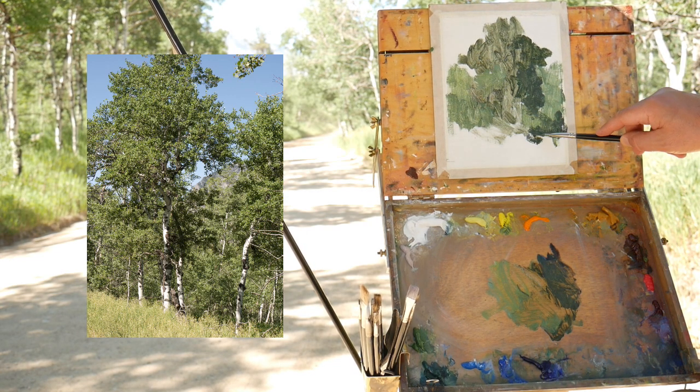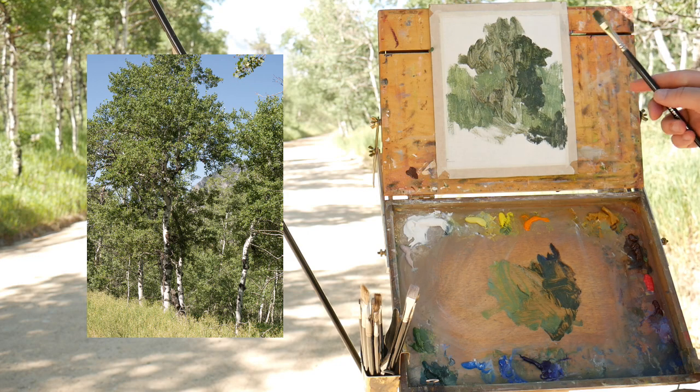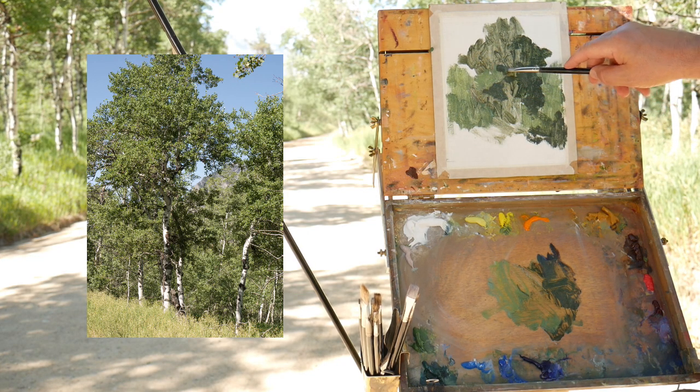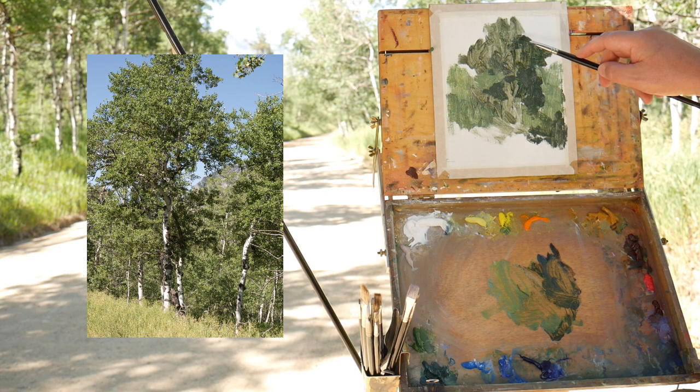So a scene like this is going to be heavily impressionistic. As you can see, I'm starting with just blocking in some random color, some random green. Trying to get the darks in first.